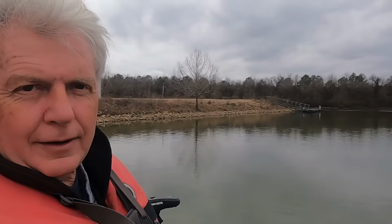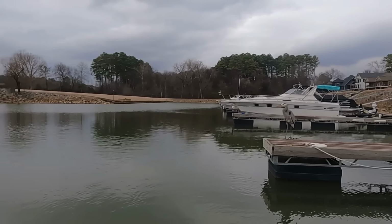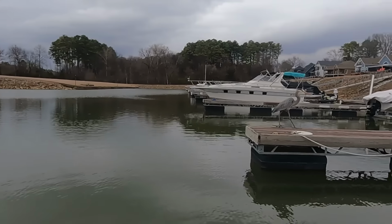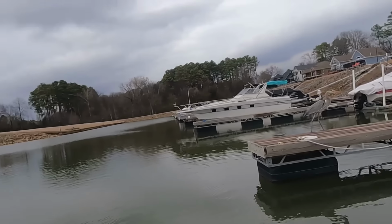Big blue heron. And that blue heron right there, he's waiting on me to throw him a fish to eat. That's what he's waiting on. Look at that. Yeah. That right there is a bass fisherman in the river.